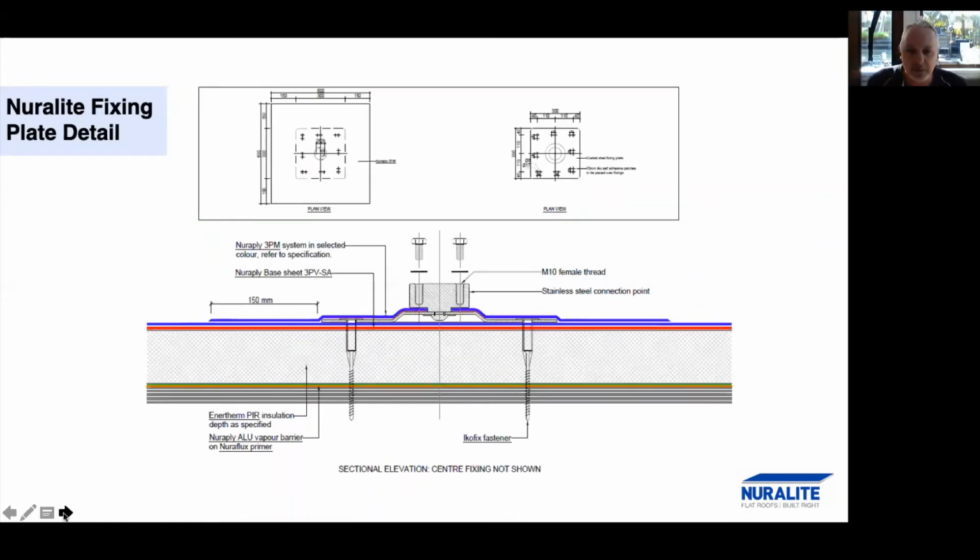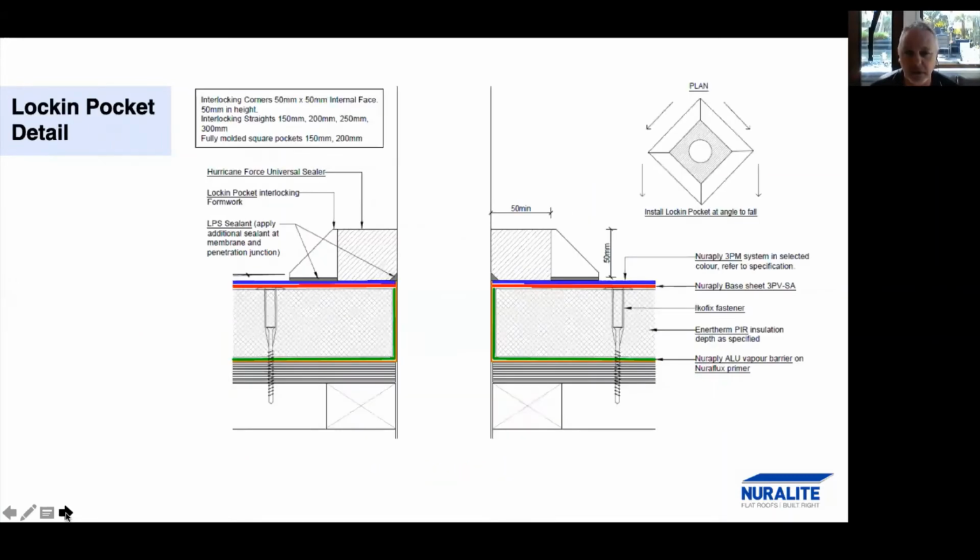And here we have a typical 2D CAD detail of that exact same scenario. That is showing you the fixings, the thermal brake flanges, and the Eurofast screws going into the plywood below. As I said before, that could be any substrate: concrete, any type of timber, or a metal tray. And the membrane is welded to the circumference. Like I said, we're trying to simplify the detailing and give you quality.